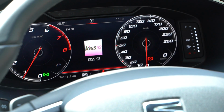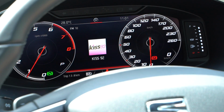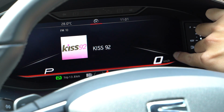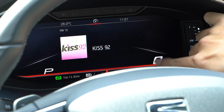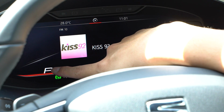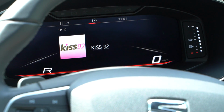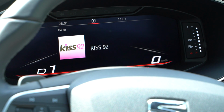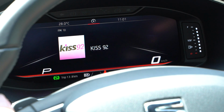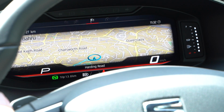So right now we are in the traditional mode, speedometer here and rev counter here. And when we change it, it becomes a very cool Audi-esque display. Your speed is just a number here, and then this shows what gear we are in. So when we put it to D, we can see that maybe it's on the first gear. Okay, let me put it to D first. Yeah, see? First gear. Cool stuff. And then whatever's in the middle, it's configurable. So we're currently on KISS 92. Or you can have your navigation right here.